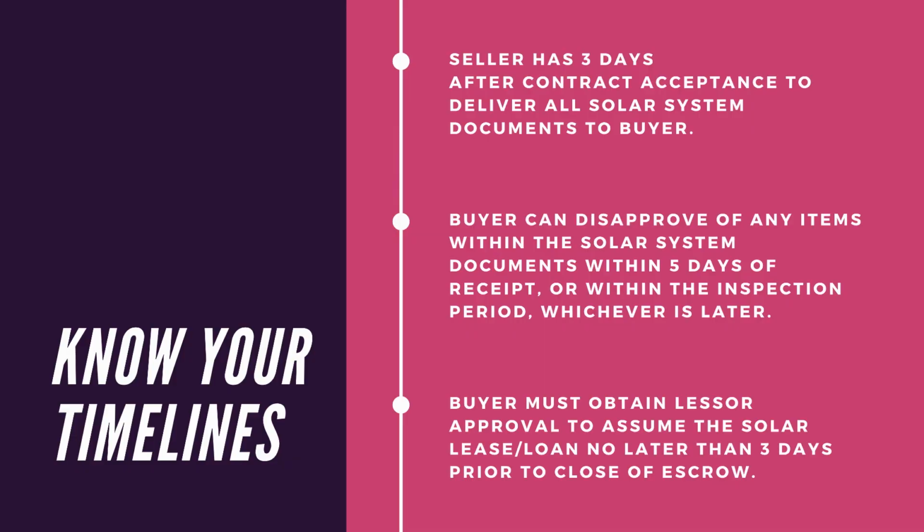Number 1, the seller has 3 days after contract acceptance to deliver all of the solar system documents to the buyer. Number 2, the buyer can disapprove of any items within the solar system documents within 5 days of receipt or within the inspection period, whichever is later. Number 3, buyer must obtain lessor approval to assume the solar lease or loan no later than 3 days prior to close of escrow. Your realtor will be able to walk you through the ramifications of what will happen in the event that one of these timelines is not adhered to on a case-by-case basis.